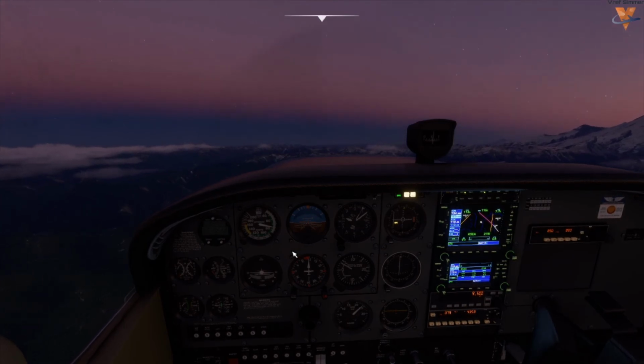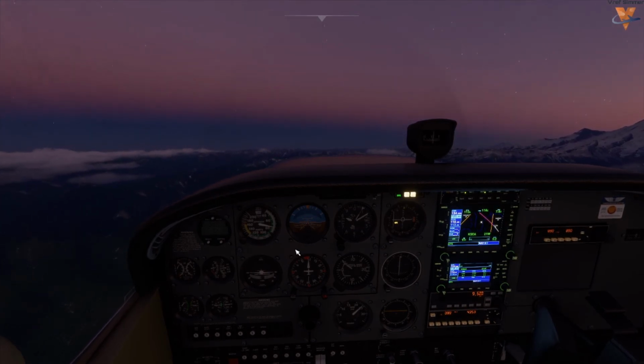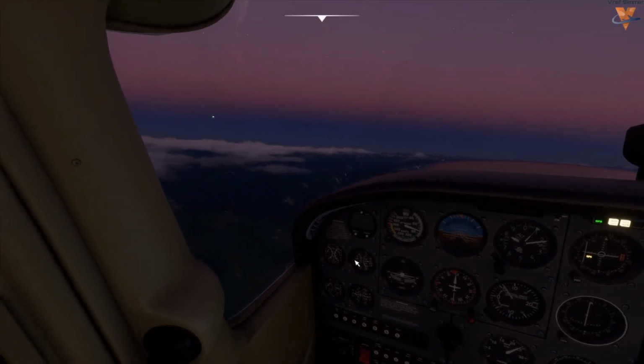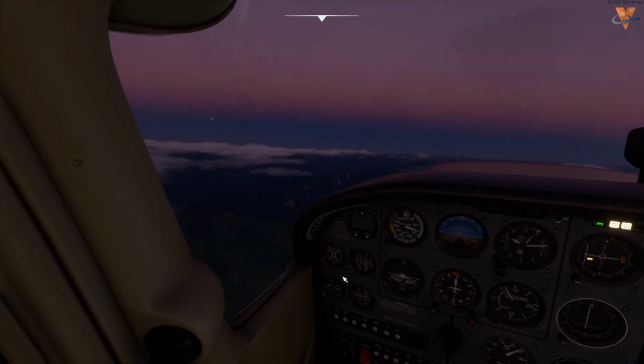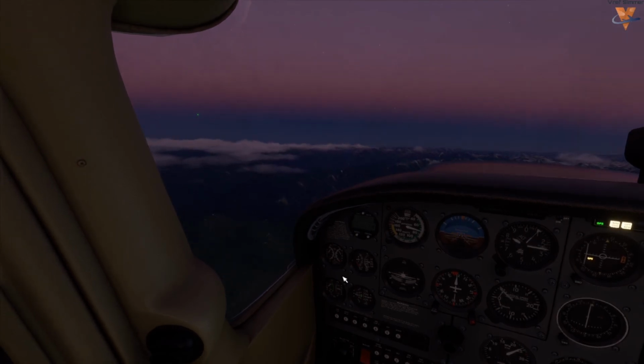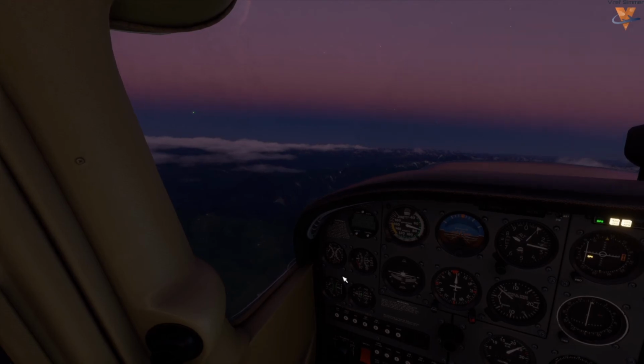Buys a little bit of time to find a good landing spot. But I'm confident in the mechanical integrity of this Cessna 172 in flight sim.